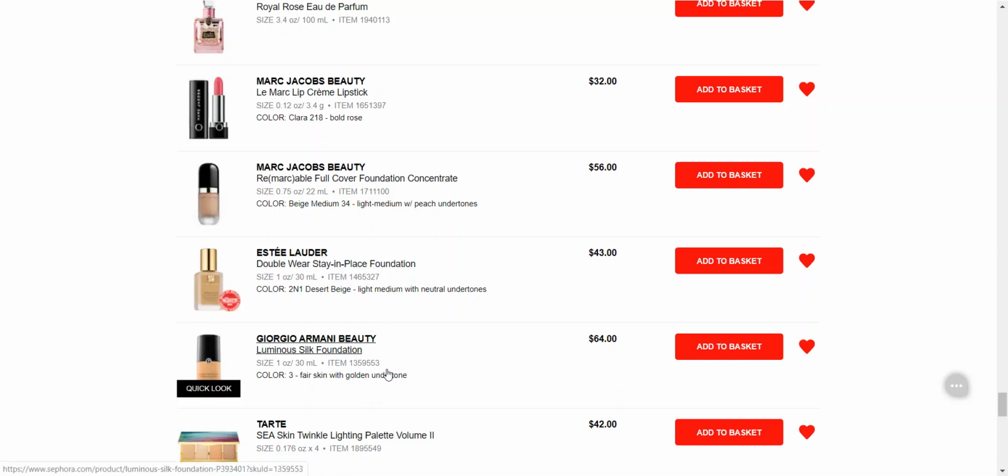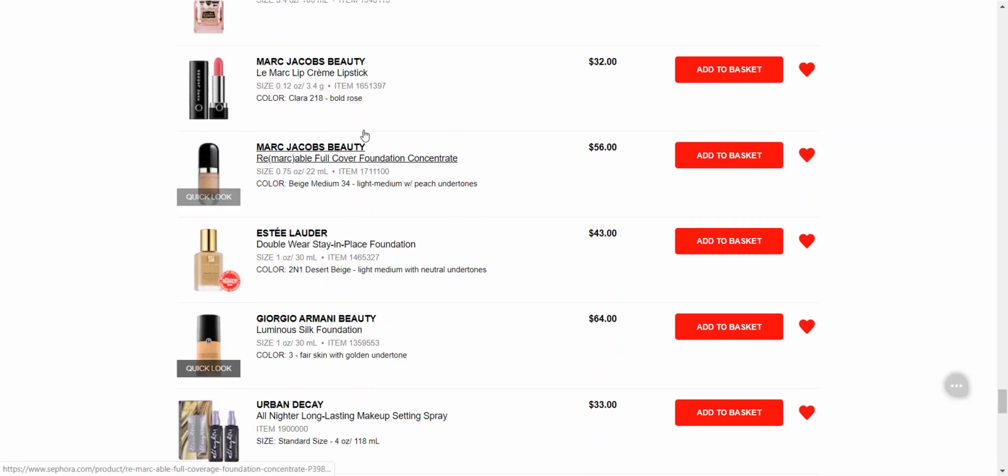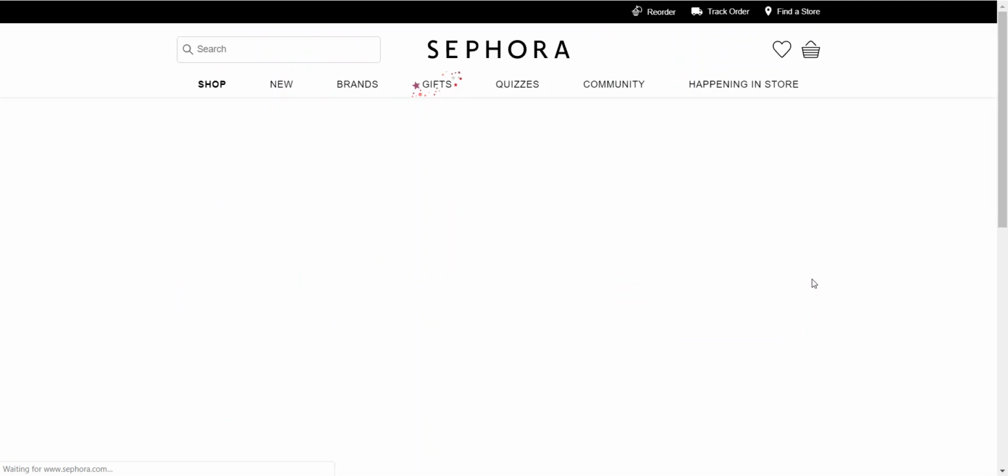This is one of my favorites. I would like to try this one, and I would like to try this one at some point. Why do I have this one? I already have this thing. We're deleting that one. That's probably going to throw everything off. This little lipstick right here, I'm going to show you the Marc Jacobs.